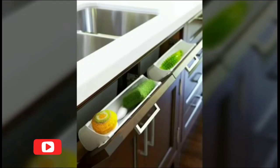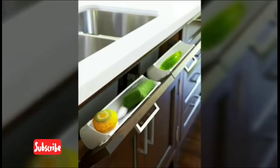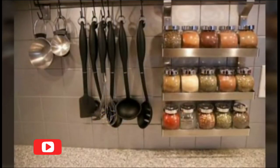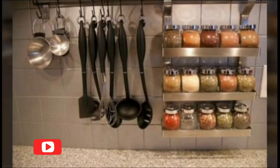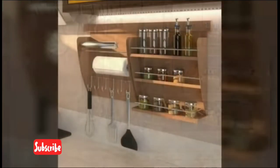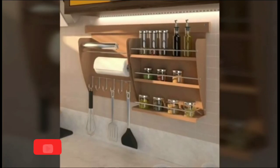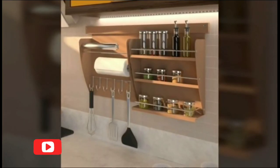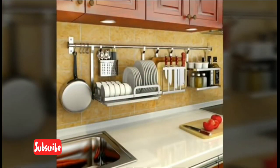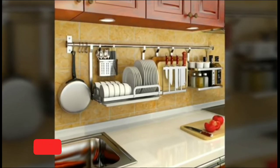Nine, put your dishes on display. If you lack enough cabinet space to store all your dishes, steal a page from the food stylists' ideas and put them on display somewhere else. Get a freestanding shelf or bookcase, ideally one that's tall so that you don't need to give up a lot of floor space for it, and load it up.